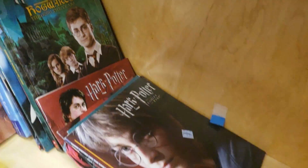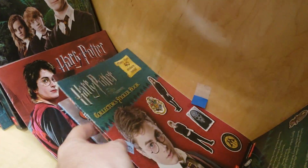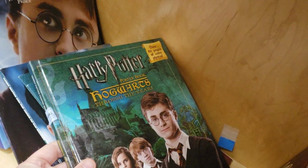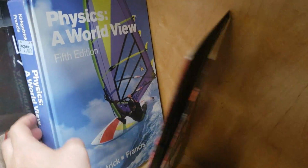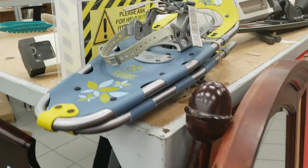And I'm noticing a whole bunch of Harry Potter things down here, $1 a piece. These are all pretty cool. I do scan them all. They weren't worth anything. These were like Big Lots or Ocean State Job Lot or something, just clearance books. They were originally selling for $1 a piece, and they weren't really going for much of anything on Amazon.